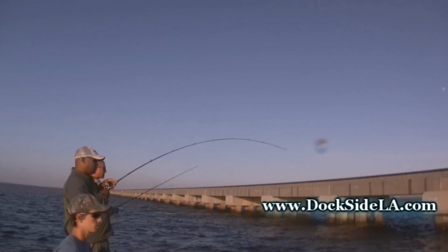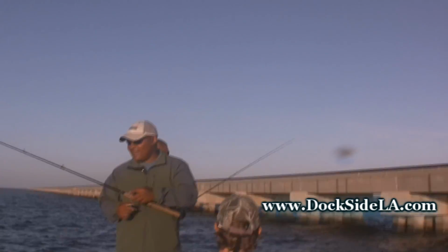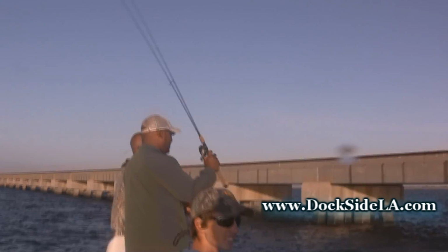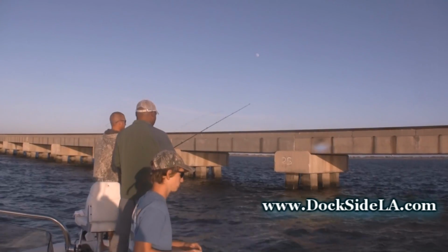Good fish here. Oh! That was a good fish, bro. He thumped it. That was a good fish there.